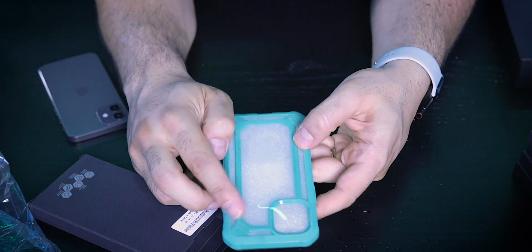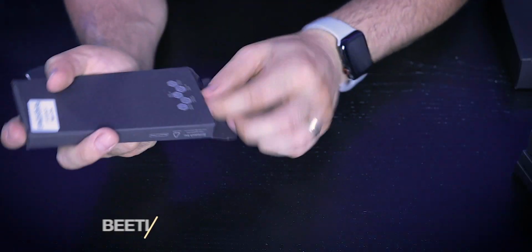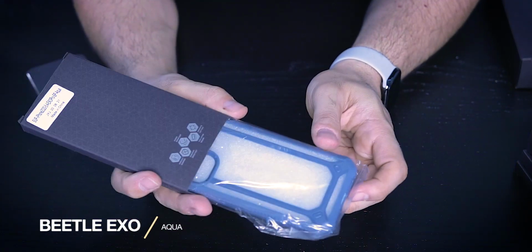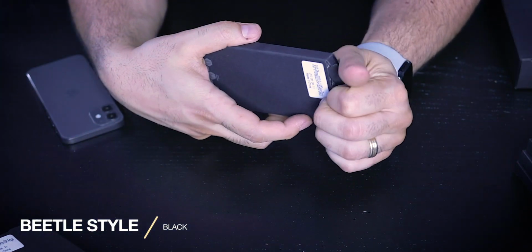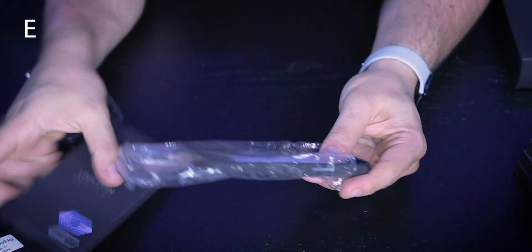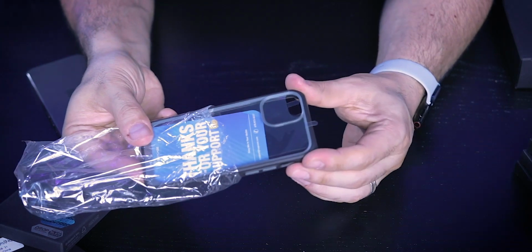So you have this extra trim right here. This is in red. Again, same design, different color, and aqua. There you go. Kind of like a matte blue. This is the Style Series. Again, the one with the 15-foot drop test. There you go. Again, very minimalist, good amount of protection for the drop test.